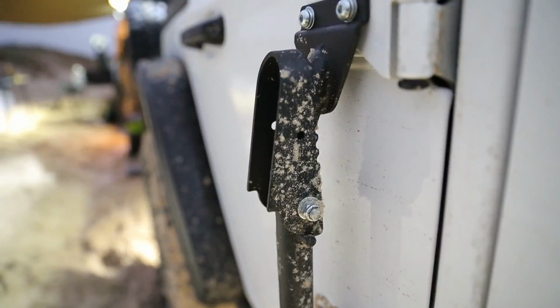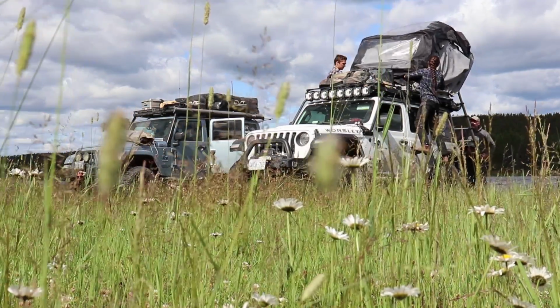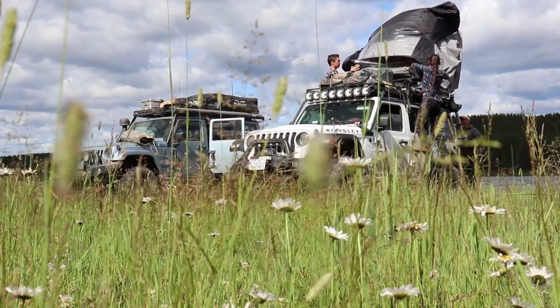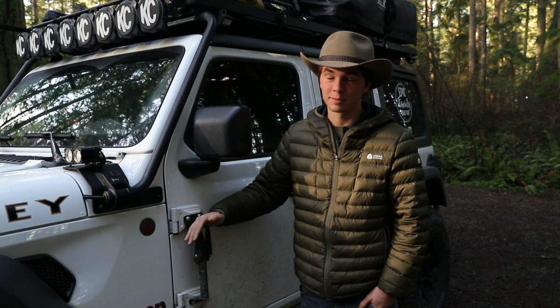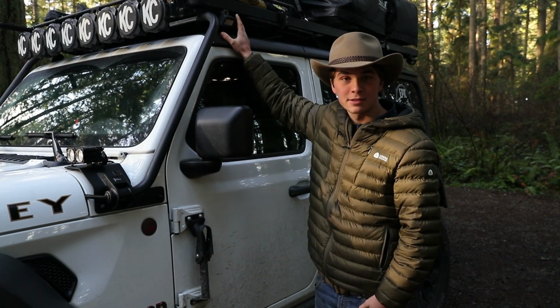All right, so these are our KMS hinge steps. They are probably one of the most used things on our Jeeps. They're actually absolutely necessary once you've got a lift kit and everything on your Jeep, to be able to get up and access your rooftop tent or anything that's on your rack.